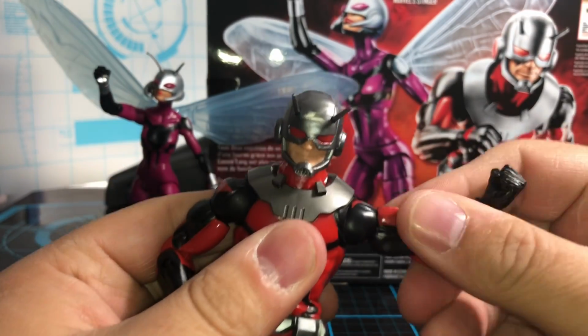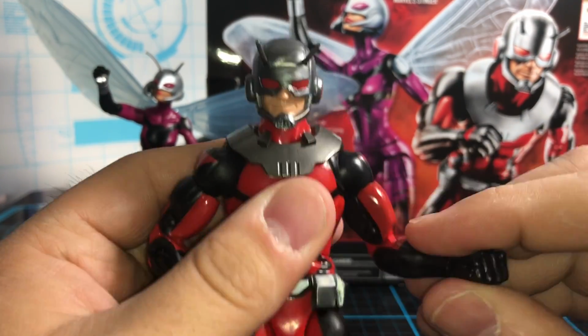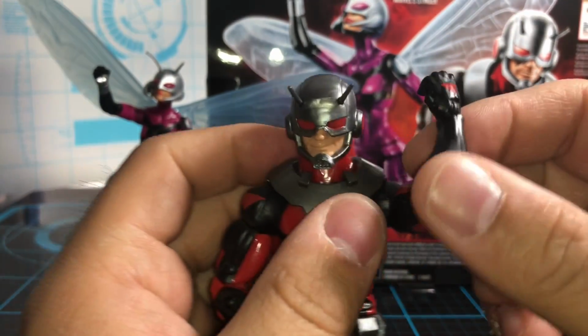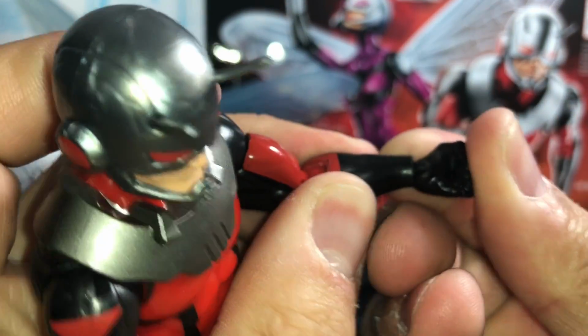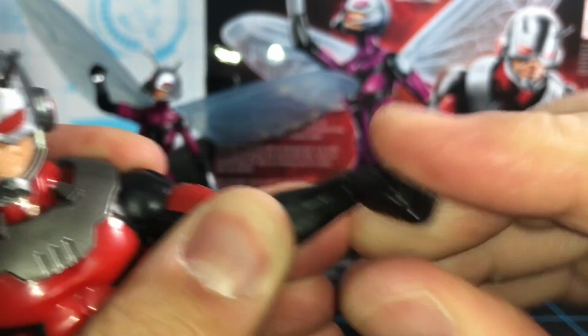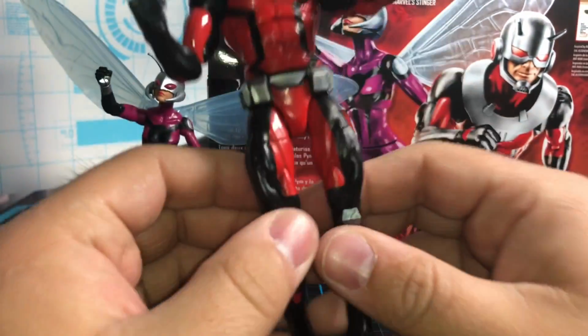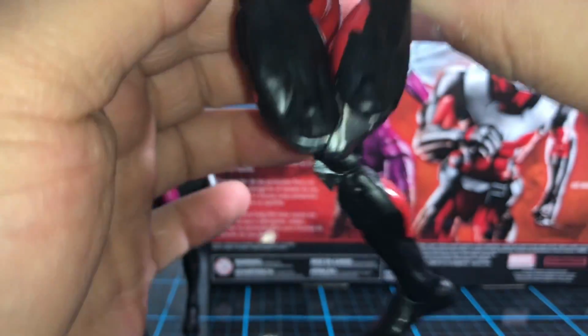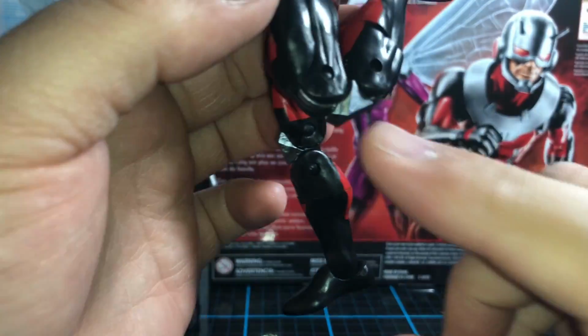Elbows go all the way up. Upper bicep swivel, double jointed elbows. I said elbows earlier, shoulders, obviously. Wrist hinge. And it does swivel. Both are fisted hands. Legs go out that much. Upper thigh cut. Double jointed knees. Very good range of motion in the knee.